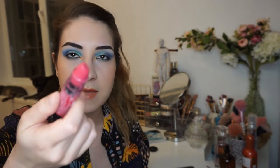This is the Butter Lipstick in Fruit Punch. Beautiful shade, but look at how grimy it's got. It's absolutely disgusting. And I love the shade. It's a really pretty hot pink, but I cannot look at this. It looks like a limp penis. I cannot. It's just disgusting.